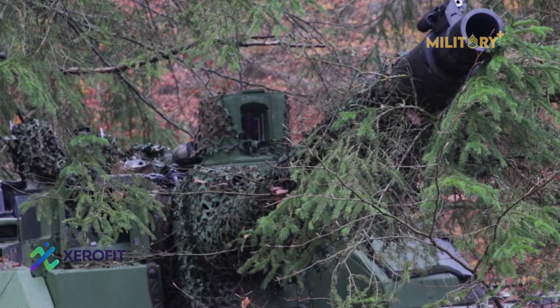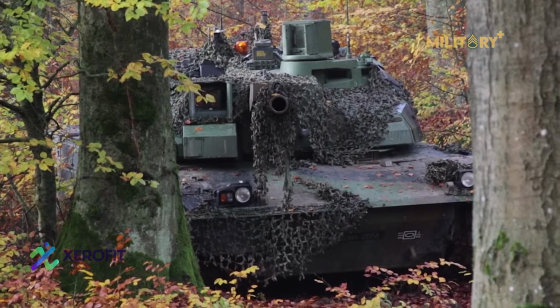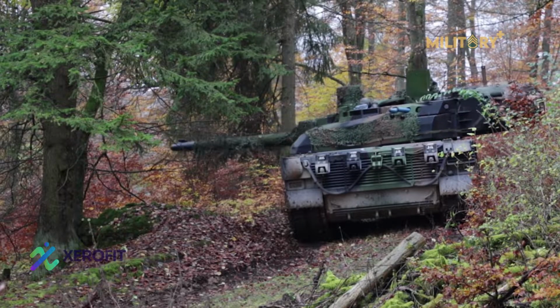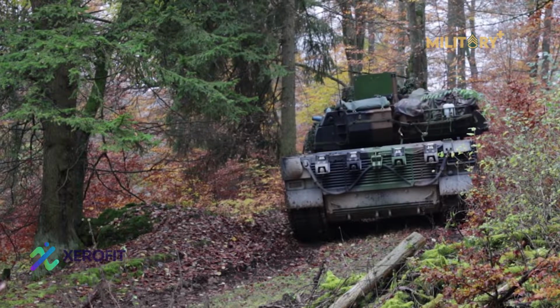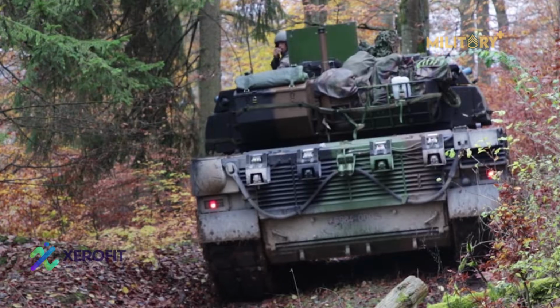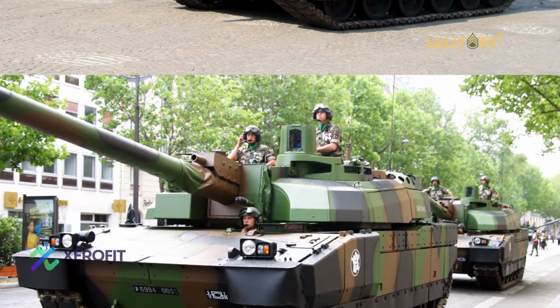In place of the M1's Chobham composite armor, the Leclerc boasts an unusual mix of composite, traditional, and reactive armor that is slightly more effective against kinetic penetrators fired by other tanks. The Leclerc's side armor, however, is clearly superior to the M1's.